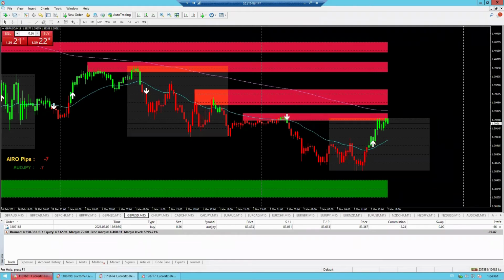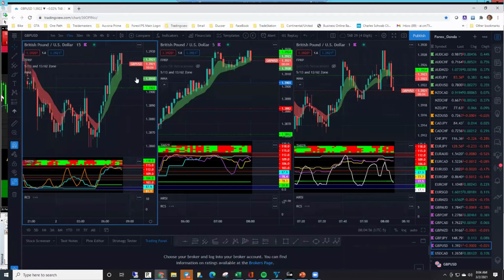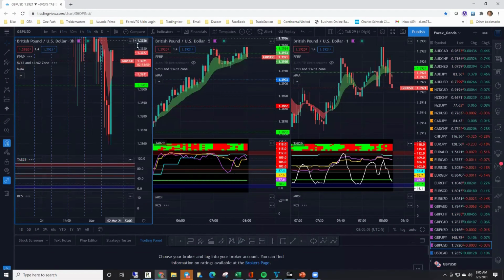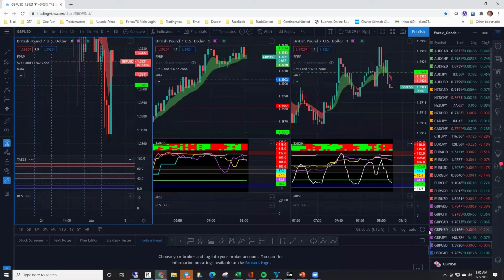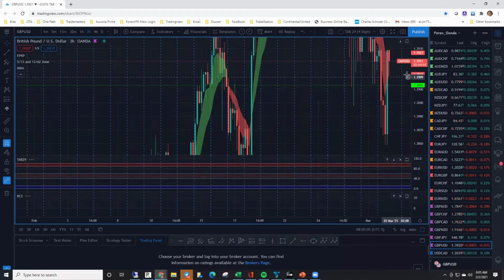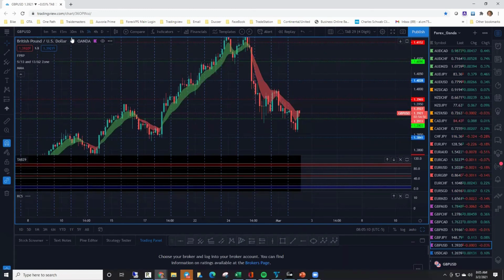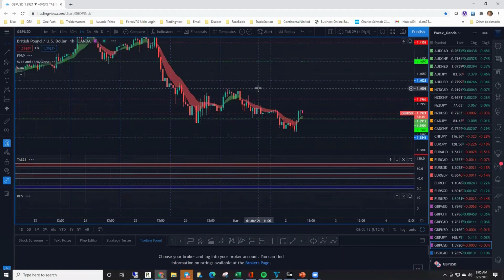Garvin's saying GBP pairs should have some push to the upside tomorrow after the finance minister's announcement to spend £5 billion into the UK economy. Well, let's first take a look and see how this thing's going right now. I'll put this on a daily. Let me put it on a 1 hour chart and see if I can find out where the levels are.